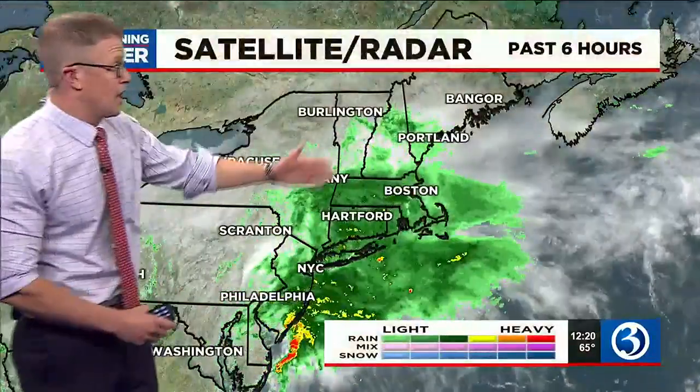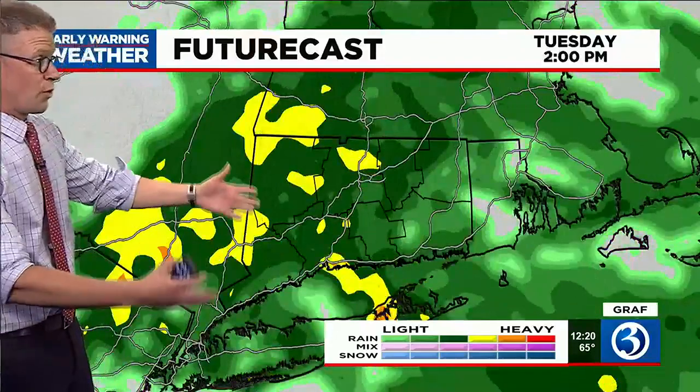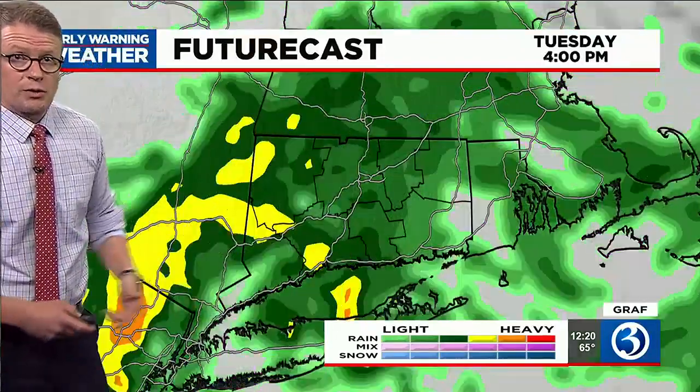And the back edge of the rain is not moving very quickly. Basically, again, we've got this stalled frontal boundary draped right to our south, an area of low pressure that's going to pass to the south of us as it heads toward the east and northeast. So it's not until this boundary begins shifting farther offshore and this area of low pressure moves farther east that conditions will start to improve. So you can see the rain moderate to heavy with us through the course of this afternoon.